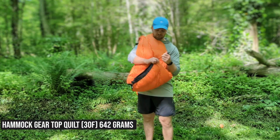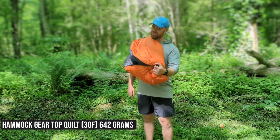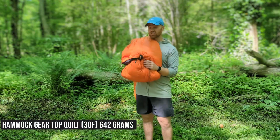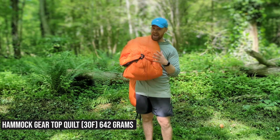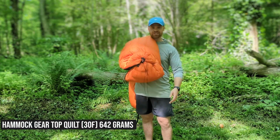It comes with a zip and a sort of a strung toe box here, which means that you can keep your feet nice and tight inside. One thing which I must stress after my time using this, if I was to do this again with Hammock Gear, I would go for the sewn foot box. These are fully customizable. You can make them wider or more narrow depending on your body type. You can add or decrease the insulation. You can even overfill it if you wish, but of course all of this will affect the weight.